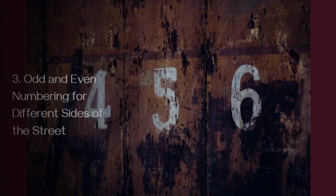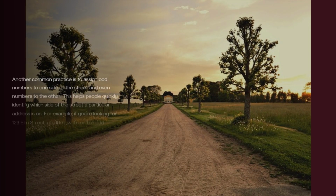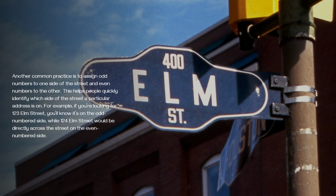3. Odd and even numbering for different sides of the street. Another common practice is to assign odd numbers to one side of the street and even numbers to the other. This helps people quickly identify which side of the street a particular address is on. For example, if you're looking for 123 Elm Street, you'll know it's on the odd-numbered side, while 124 Elm Street would be directly across the street on the even-numbered side.